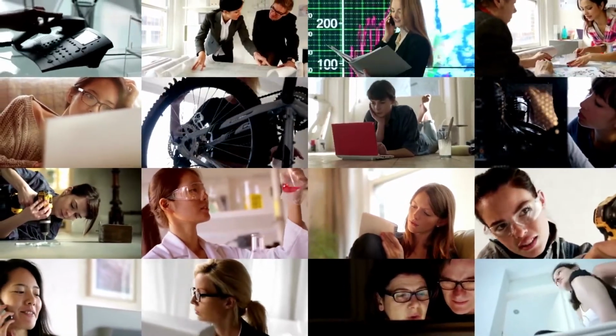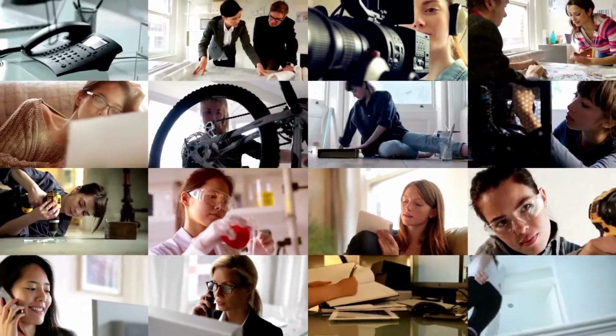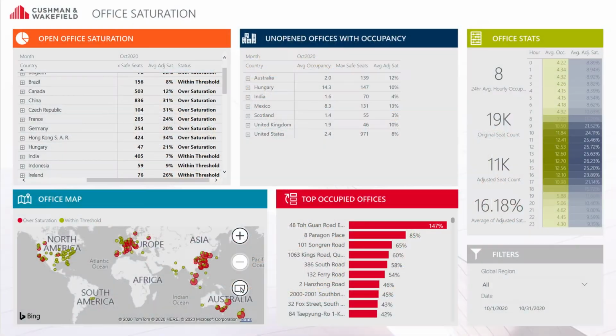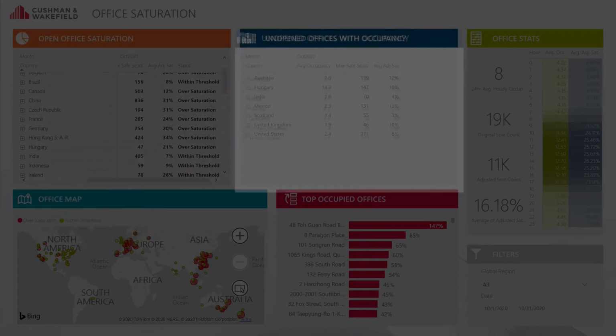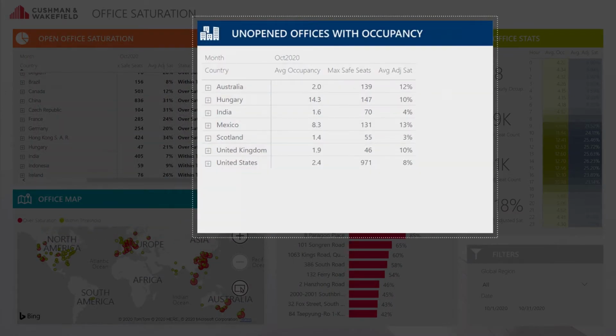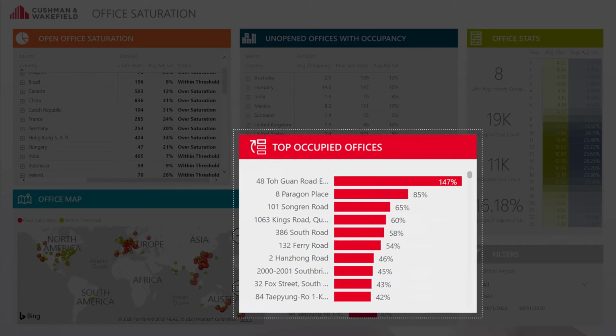So we partnered with Zscaler to help us understand, how can we look to see who's coming in the office? How can we monitor that, report on it, and keep track of it so that we could set thresholds of what our office saturation should look like, or our office occupancy should look like? How can we report on it to ensure that our leaders in each one of our markets had a good sense of what that occupancy looked like?